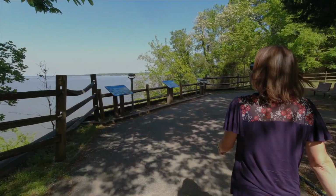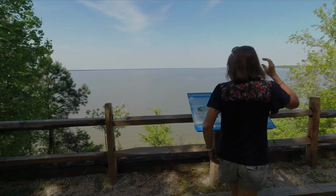The state park lies on the banks of the James River, right across from historic Jamestown, where the first English settlers landed in the Americas in 1607.